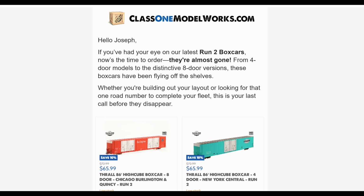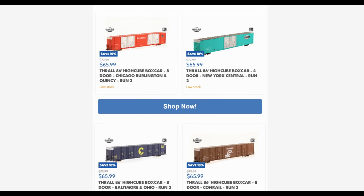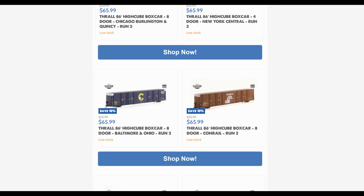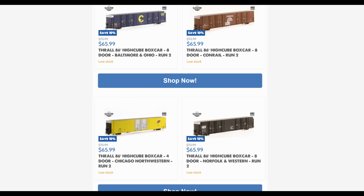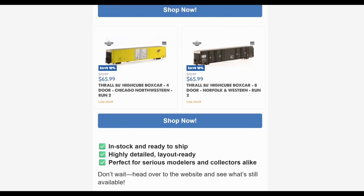And moving into Class 1 Model Works' newsletter for the past week, a quick reminder of their second run of Thrall 86-foot high cube boxcars is running low from them directly. So here is a quick overview of the road names that they have in stock still. I personally didn't pick up any. It seems like there's a fair bit of 86-foot boxcars from different manufacturers in real life, Thrall and Gunderson, with ScaleTrains and Class 1 Model Works, so you have a wide variety to pick from if you're looking to build some auto parts trains, so this could be another option for you.